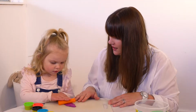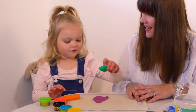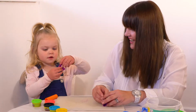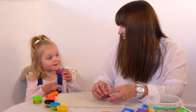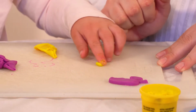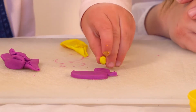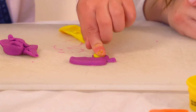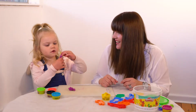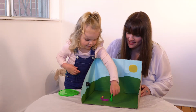You show me how you roll it. That's very good rolling. What is that? It's a ducky. Look at that. It's a ducky. Hi, ducky. Oh. Should we give the ducky an eye? I like a yellow. A yellow eye? So here's the ducky. Where does his eye go? Look at that. Ducky. Hi, duck. Hi, ducky. Boing, boing, boing.